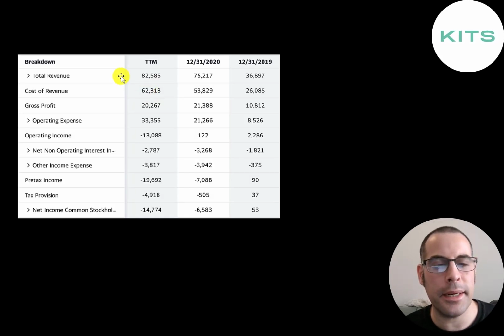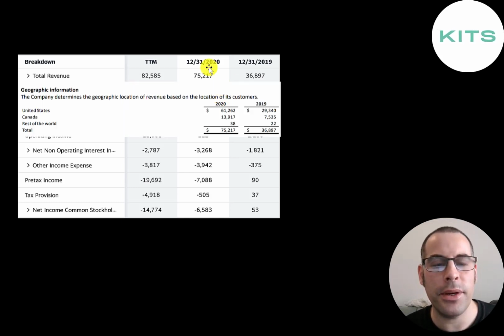This is the company's income statement. The top line is the revenue of the sales. Since we're looking at the ticker that trades on the TSX, all the numbers in this video are in Canadian dollars. Of their 75 million revenue in 2020, 61 million was from the United States, 14 million was from Canada. Hardly anything else from outside of those two countries.